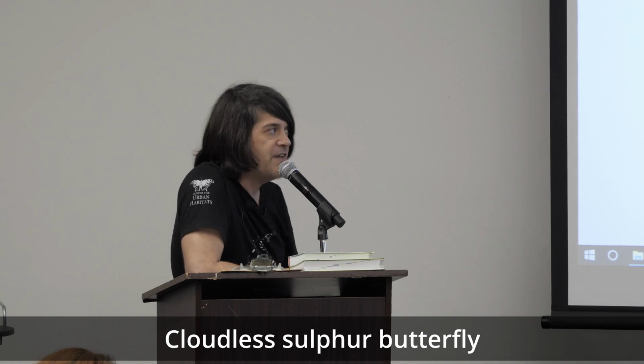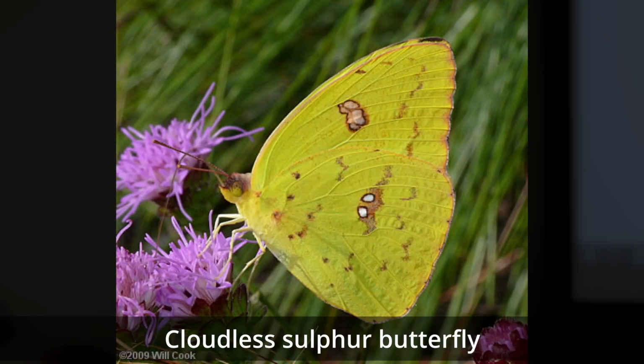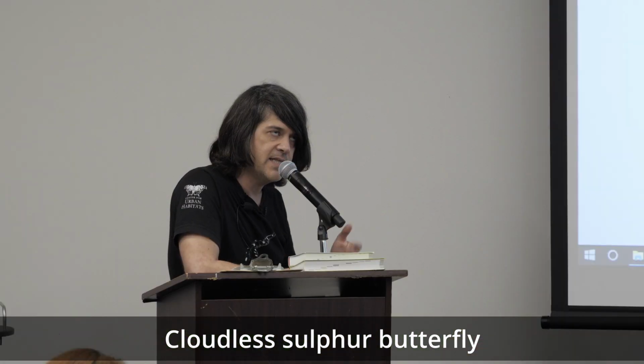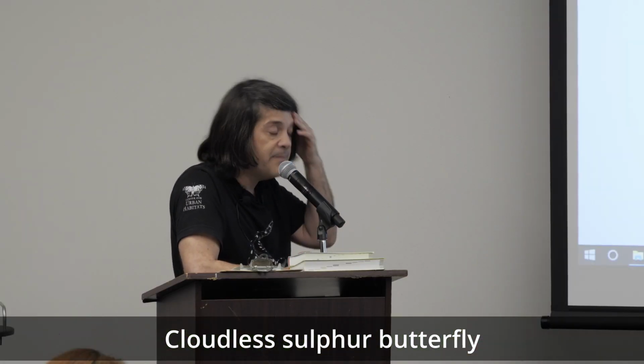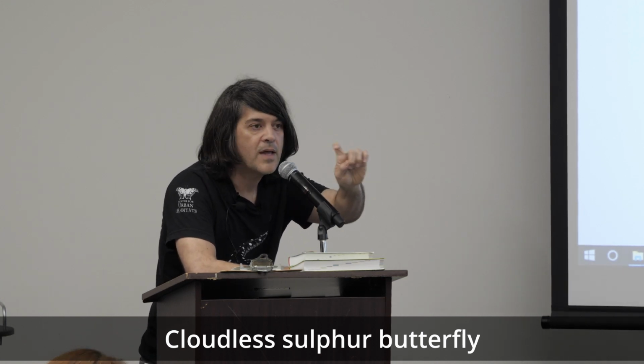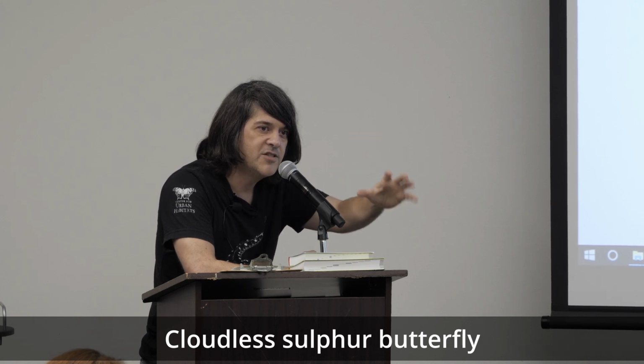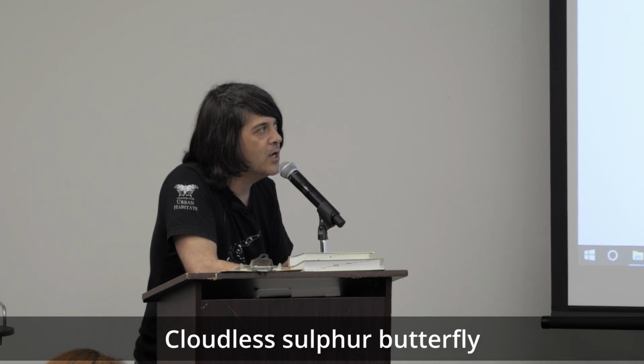The cloudless sulfur famously lays its eggs on legumes, and what's cool about their caterpillars is, they feed on things in the genus Senna, Cassia. So they like partridge pea, cassia, and senna. And if their caterpillars are feeding on leaves, they will be green. But if they move up and start feeding on the yellow flowers, the caterpillar will be yellow. So they'll be the color of the thing that they're feeding on.